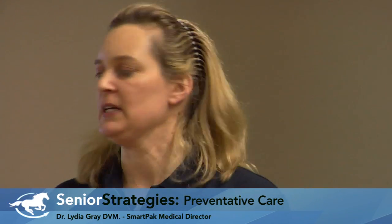What sort of preventive care does the older horse need? I think it's really important, and you're all getting the annual physicals on your horse. As they get older, you might want to up that to twice a year because things are happening faster, changes in their body. When you do this physical, you should probably start doing some blood work.